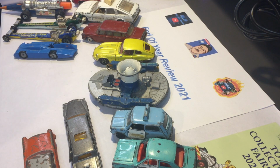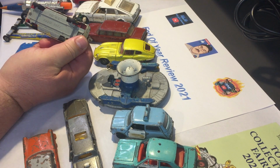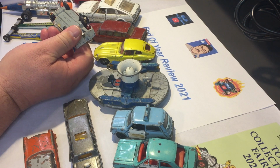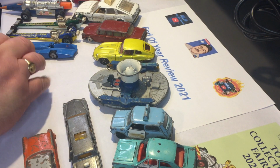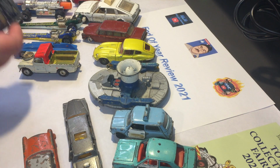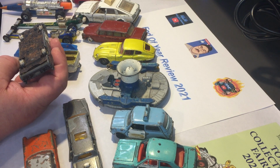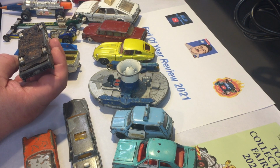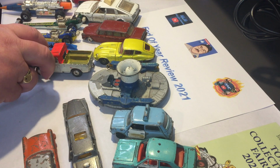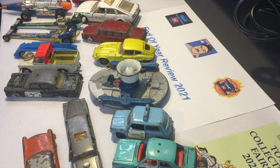A Land Rover. Looking forward to doing this one. It's the Land Rover 109 WB Corgi Toys. It's been abused and used. One of my favourite vehicles. This says that it's the Dinky Toys Dodge Royal Sedan, Meccano Limited. Vehicles. It looks very similar to an Impala. I do like those.